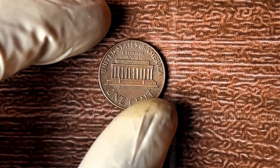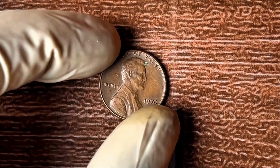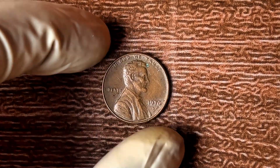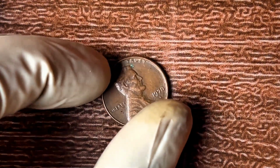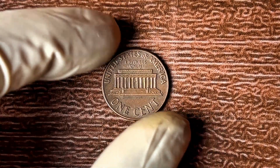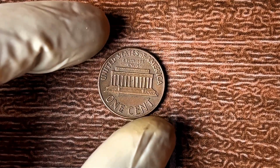We're talking about a striking error known as the double die obverse. This happens when the die used to stamp the coin shifts slightly, creating a doubled image on the coin's surface. Imagine seeing 1970 on the penny but with a faint, ghostly second version of the numbers layered over it. It's like a glitch in the matrix, and collectors are willing to pay big money for this rare mistake.